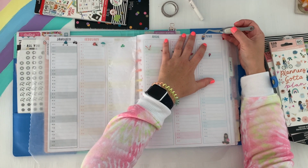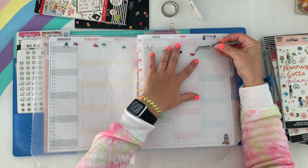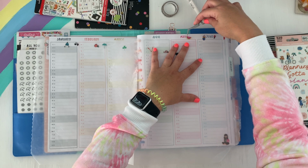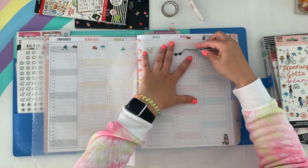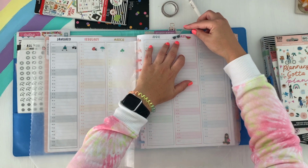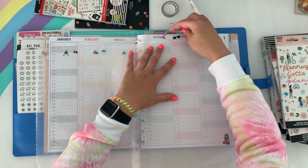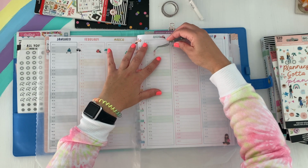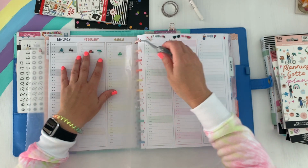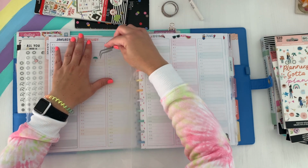Okay, so here's June. In June, I think it's only my brother-in-law. May is my birthday month. I'm the only May baby in the family. April is my sister-in-law and my other niece. March is one of my nephews and my mother-in-law.